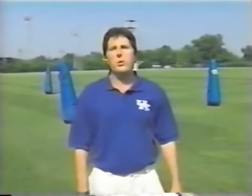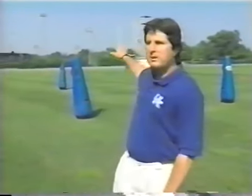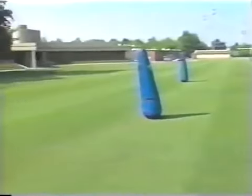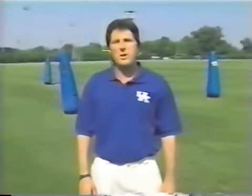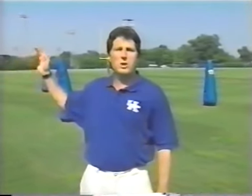The next drill that we're going to run is called routes on air. Behind me you see a number of dummies set up, and they're set up in a configuration of cover 2 zone. Now, depending on what team you're facing or what defense you're going to face on a particular week or whatever you want to work on, you can set up cover 4 zone, cover 3 zone, or any zone type of defense that you might face.